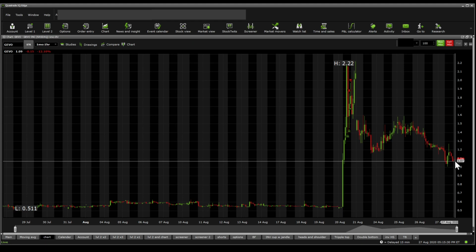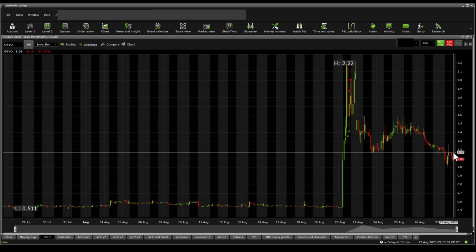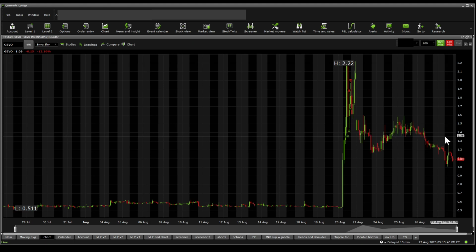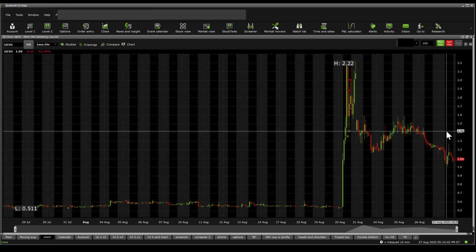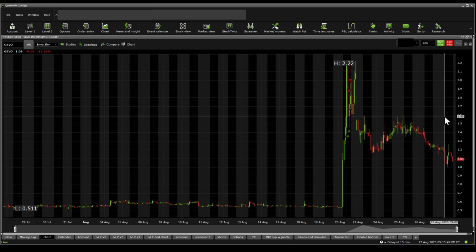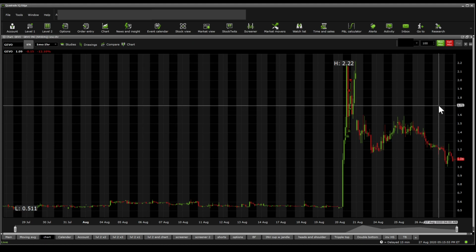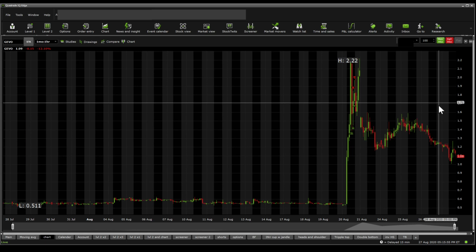$1.05. And then significant resistance is $1.17. That's a very important one. And then right above there, $1.27. Right above there, $1.36, $1.42, and then $1.52, $1.58, and then $1.60. Once you cross $1.60 and start hitting $1.73, you start seeing a massive jump over there.